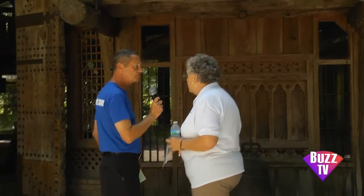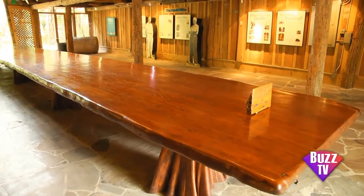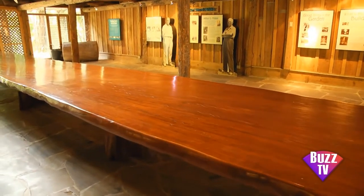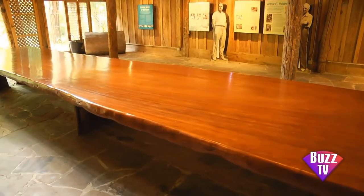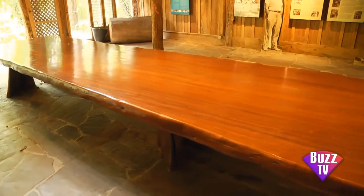Let's walk on in and look at this big table you're telling me about. This table, number one, is a single piece of wood. It's Philippine mahogany. It is over 110 years old, and Mr. Sexton saw it at a World's Fair in the early 1900s, 1904, and he loved it.